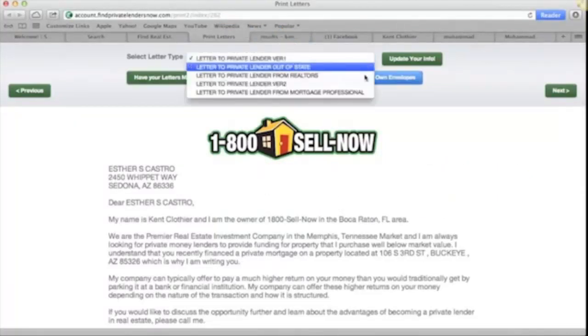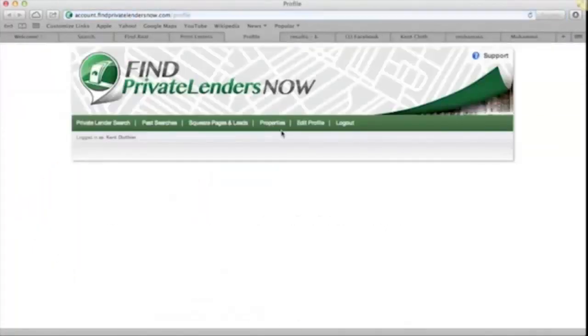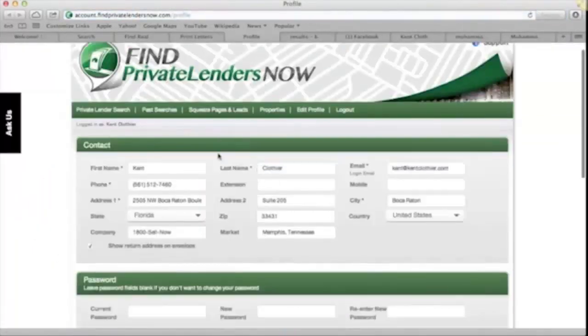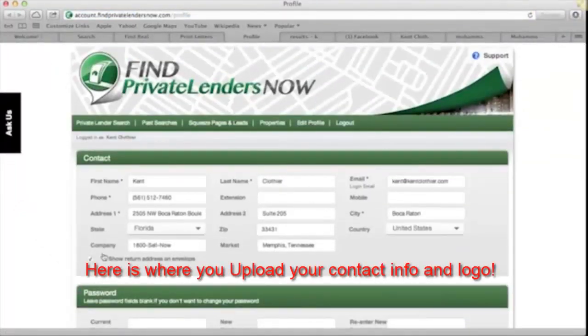There's a lot of different versions of the letter in here as well. And then it's in your profile. Just click that update info, and you can load in all of your information as well. So that's the Find Private Lenders Now system.